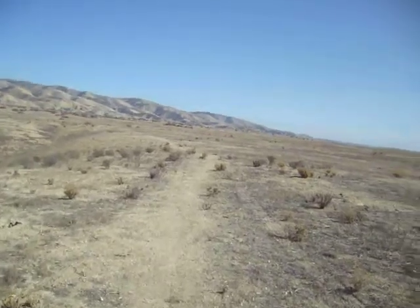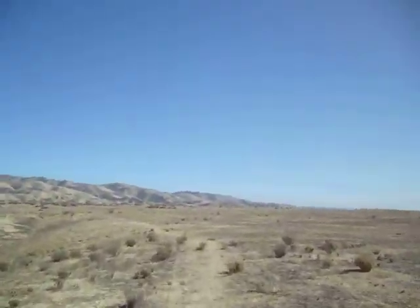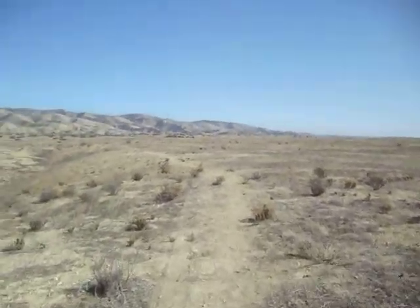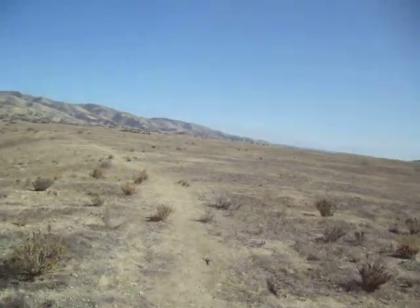I wonder how much further the trail goes. I imagine it goes quite a ways, but I think I'm gonna head over to the American Plate side, cut across the fault.